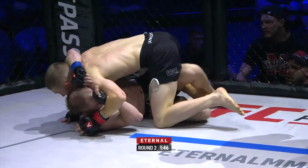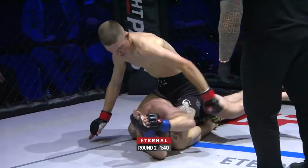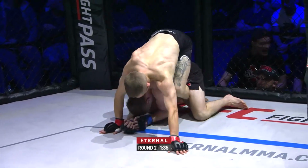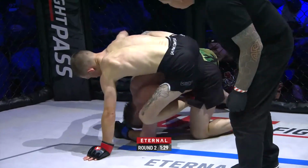And we've got to see where... There we go, look at that. Look at that. Passing to full mount. Full mount. Jack Hayes is going to try and push off the cage, but he's not facing the right way. He needs to make sure he stays low, stays composed and keep the hips. He wants to get his hips on the middle of his back. Going with the elbows, going with the ground and pound, taking the back.